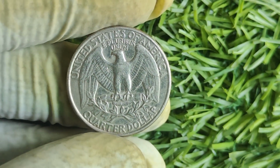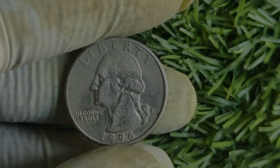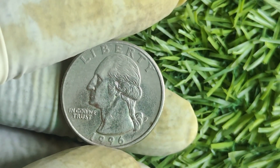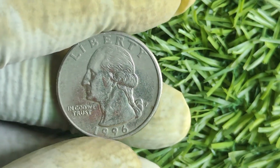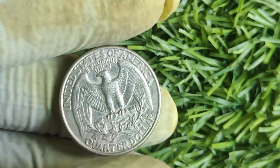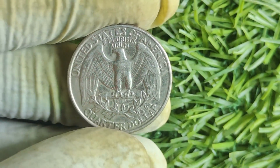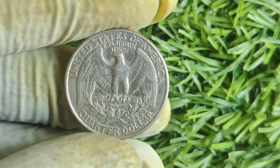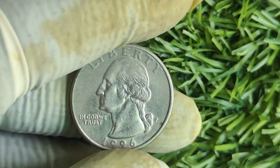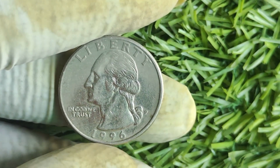But wait, there's more. Even without errors, the condition of the coin plays a massive role in determining its worth. Coins graded by professional grading services like PCGS or NGC as mint state, MS 65 or higher are in pristine condition. These coins show no signs of wear, have sharp details, and a brilliant luster. For the 1996 P quarter, the highest value has been achieved by coins that are both error coins and graded MS 65 or higher. These are the coins that fetch those million-dollar price tags.